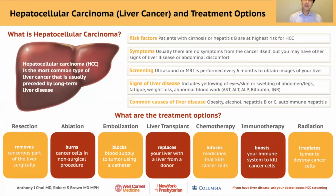What causes liver disease? Like I said, there are many causes. Most commonly, especially in America, are obesity and alcohol, which are on the rise, but also viral hepatitis, such as hepatitis B or C, or autoimmune hepatitis can cause liver disease. And if severe enough and you've had it for a long enough time, it might develop into cirrhosis.